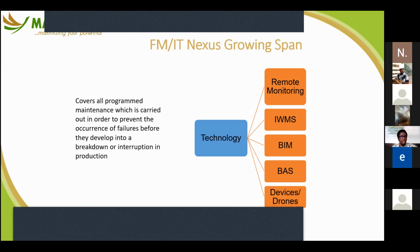We call buildings that are deployed with building automation systems smart buildings or intelligent buildings. Logic has been written into the management system of those buildings to ensure that they can act on their own.